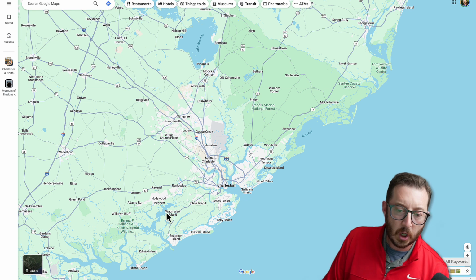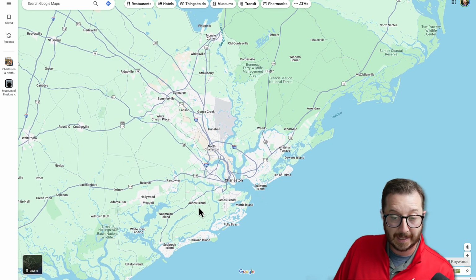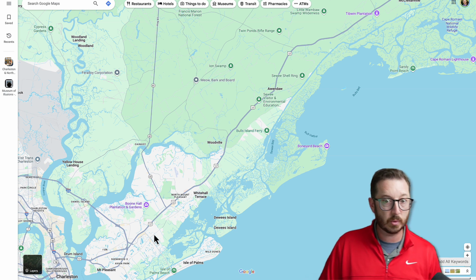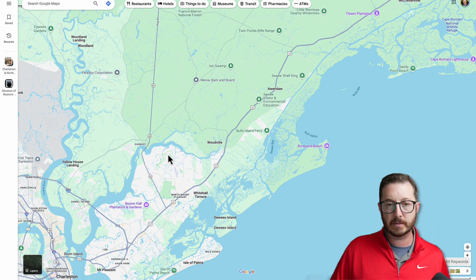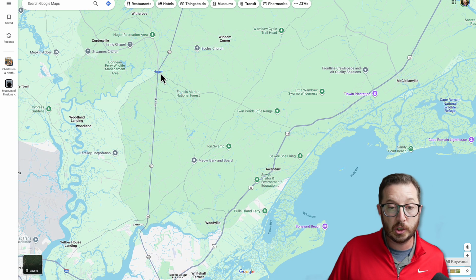So over here, again, you've got Wadmalaw, which is just off of Johns Island. So that gives you close access to Johns Island and into Charleston. Up here, you have Awendaw, which gives you easy access into Mount Pleasant. Now, it's not Mount Pleasant schools, but it is close enough to Mount Pleasant that you have access to everything that it offers. When we get up here into Huger, yes, it's pronounced Hugie, not Huger.